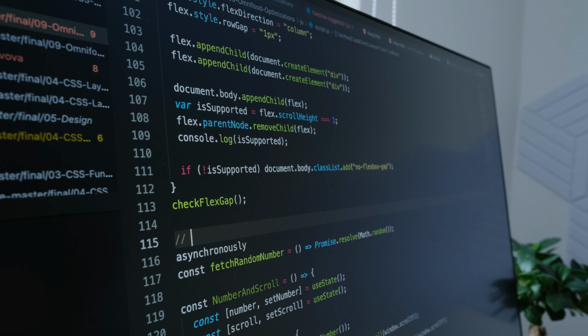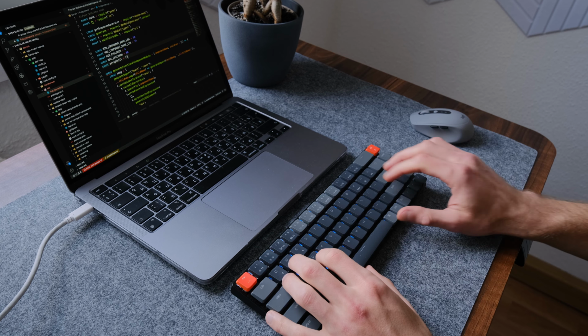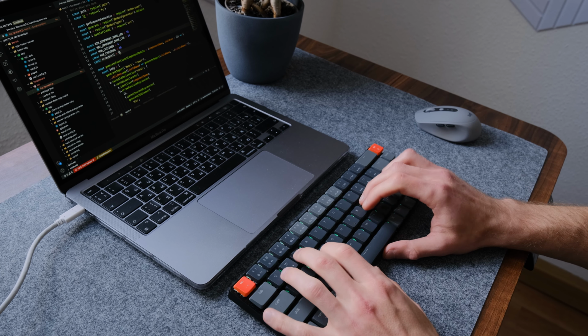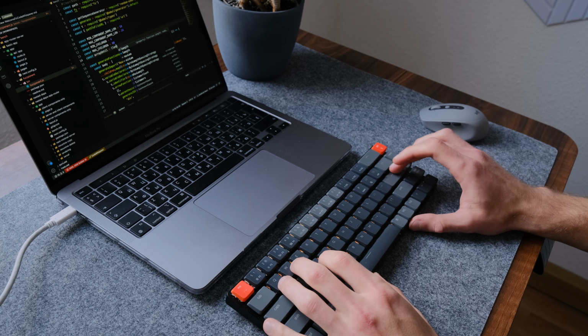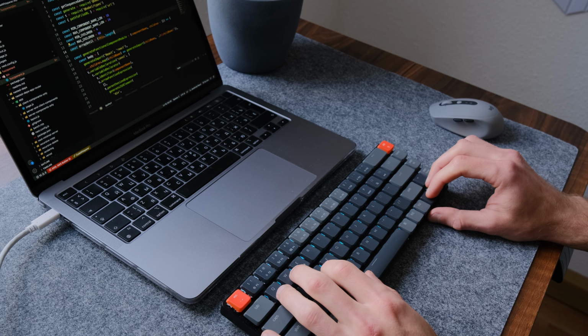First, let's choose a programming language to start with. Some popular options for beginners include Python, JavaScript and C++. Each language has its own strengths and areas of application.